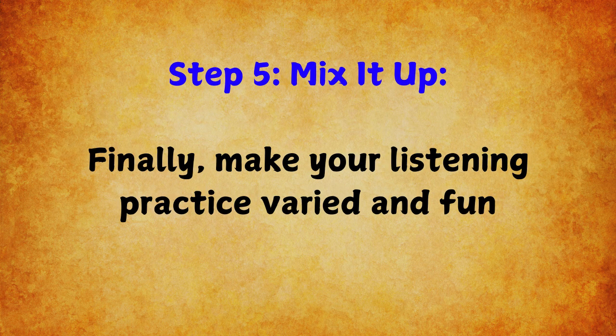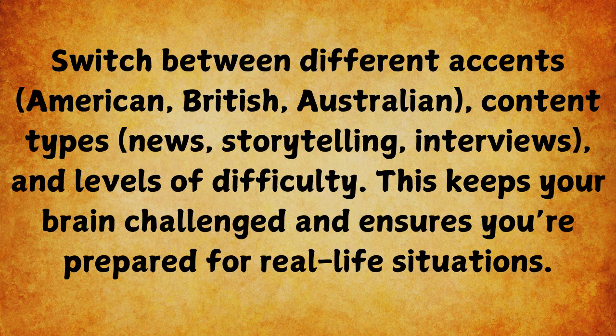Step 5. Mix it up. Finally, make your listening practice varied and fun. Switch between different accents: American, British, Australian, content types, news, storytelling, interviews, and levels of difficulty. This keeps your brain challenged and ensures you're prepared for real-life situations.